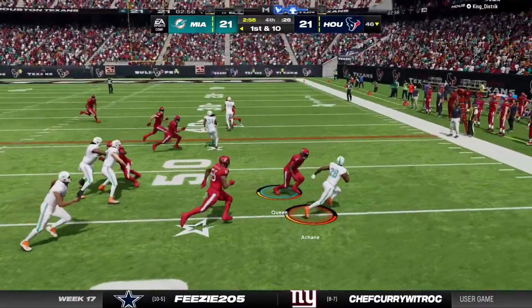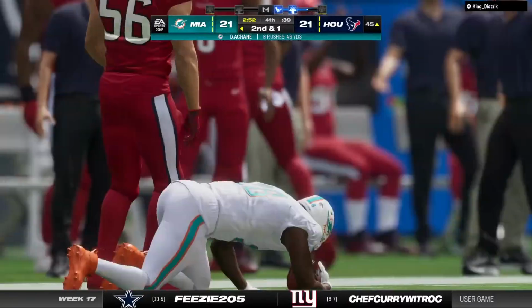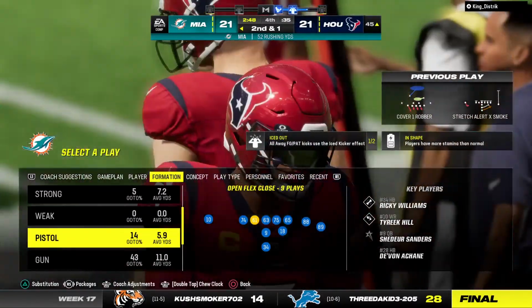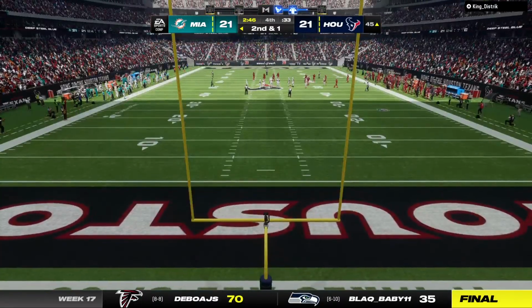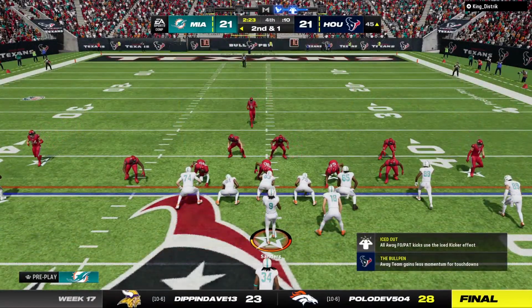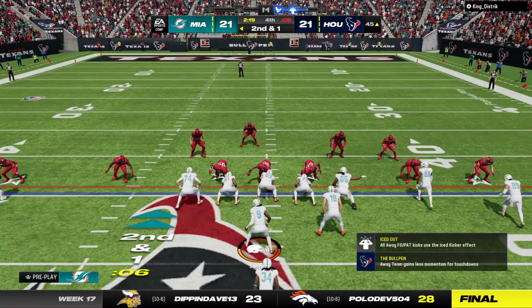A give, running right, Achane. And he goes across midfield and down into Houston territory. 46 yards rushing for him now to this point. Hey, when you get good yardage like that on first down, it really does a whole lot of good for your entire offense. But I love the way he's finishing those runs. At the end of things, he's making sure he gets just a little bit extra.